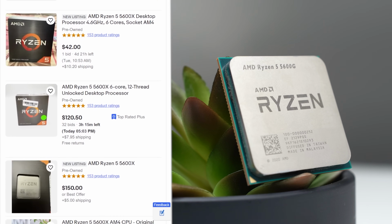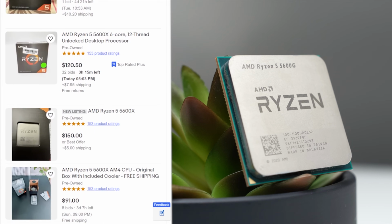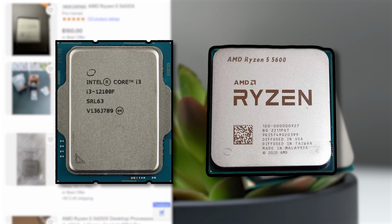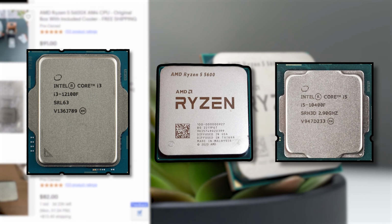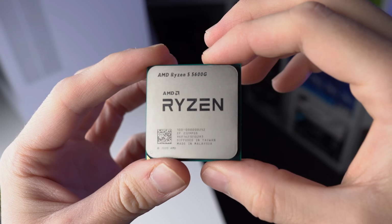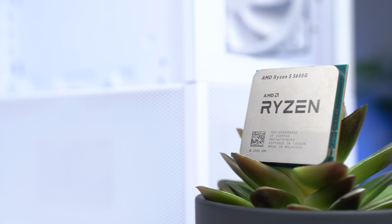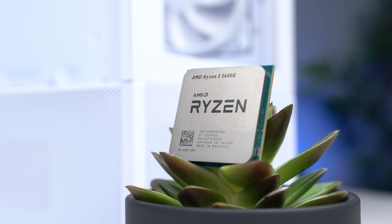Now there are some other options at this price range, such as the Intel i3-12100F, or you can spend just a few bucks more for the 5600, and don't forget about a used 10400F as well. So basically, if you're copying this at home, you'll have some flexibility. I personally paid $105 for mine, but that deal is very repeatable, and you can certainly beat it for yourself with a little bit of patience.